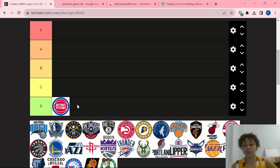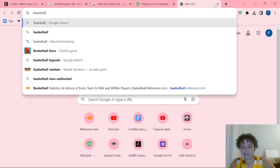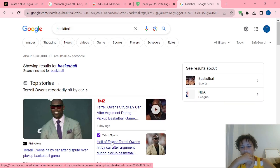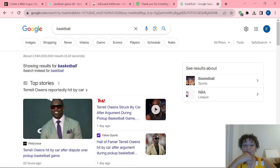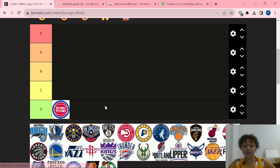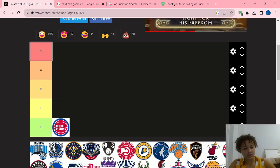It's just a basketball. It's a red basketball with a blue outline and white stripes on it. I mean, the basketball has black stripes, or whatever color stripes, I can't remember. Let me make sure. Yes, the basketball has black stripes on it. The first thing that came up was Terrell Owens hit by a car, but I hope he does well. But a basketball has black stripes, so don't give me a white stripe basketball when you're a Detroit Piston. Pistons are part of a car, I think, and maybe that has some history with Detroit, but in my opinion, I don't care, and I'm actually going to change this up a little bit.